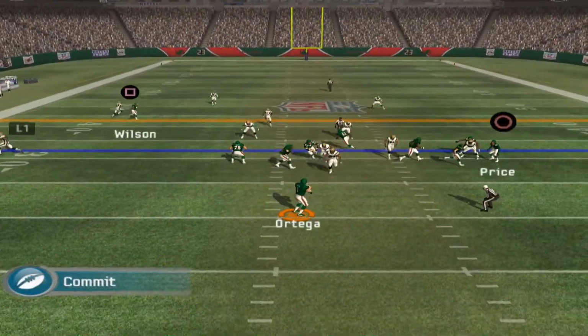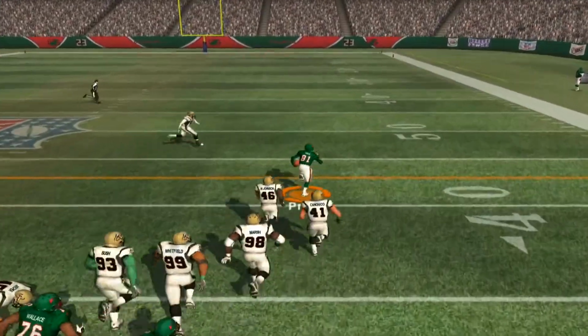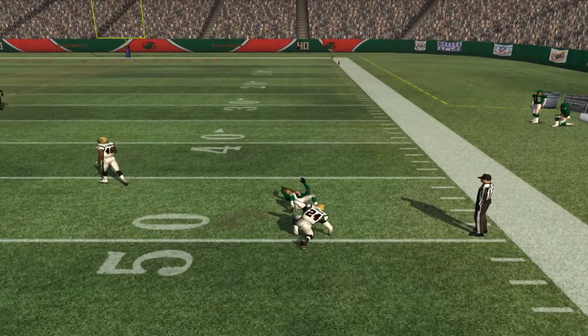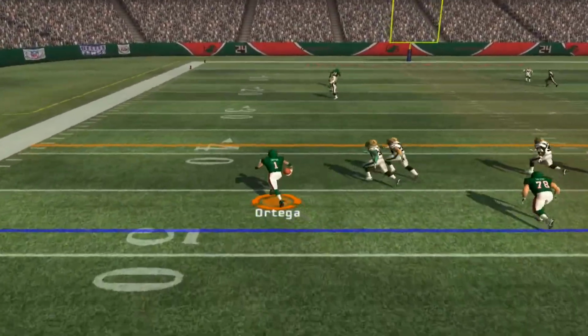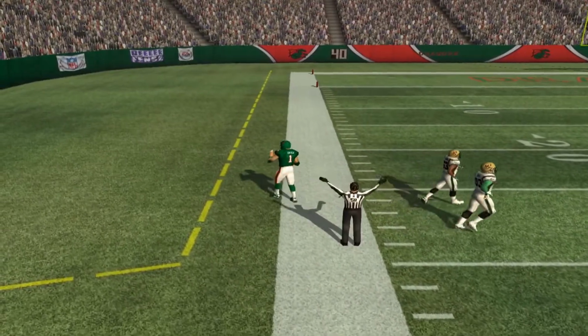Drops back. Throwing on the run. Caught by the receiver on the screen. Copeland is the guy who's there to bring him down. That's a 48-yard. He'll keep it. And he goes out at the 29.